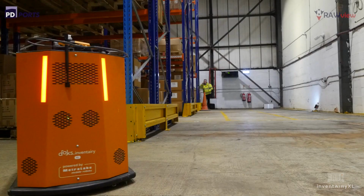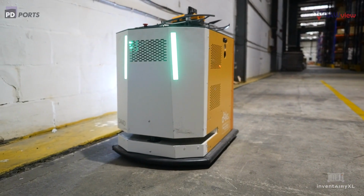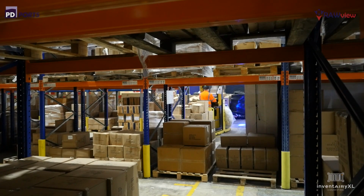So the implementation was easy. Rawview came to site over the weekend. We did the mapping process together, understood what areas we needed the unit to actually fly in, which ones were forbidden for it to go in, which was an absolute easy setup, and it was all done over the weekend.